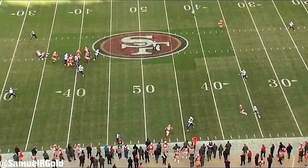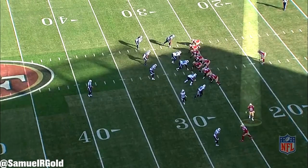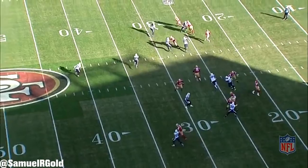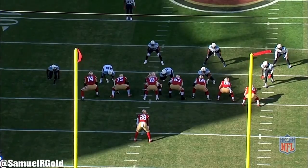Before I end this video, my major issues with Goodwin as a receiver are his drops and his injuries. We talked about his injury history before, but to elaborate, he still hasn't played a full season in the NFL. He's missed a combined 25 games since he was drafted.